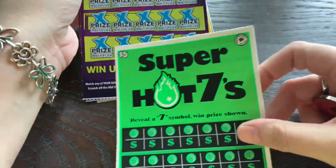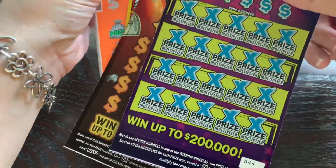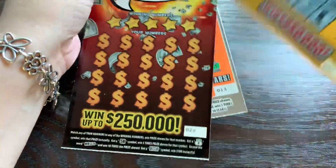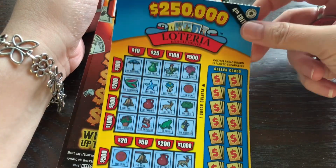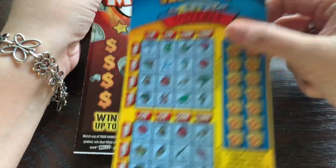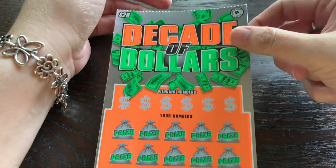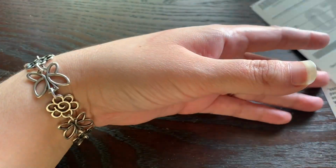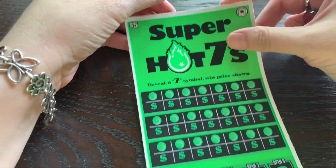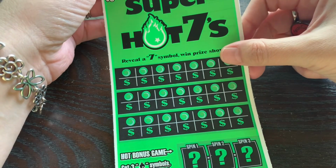So let me show you what we're gonna be dealing with today. This $5 super hot sevens is what we'll start with. I think after that, we'll do this extreme multiplier, see if we can actually find a multiplier. And then this super cool old school, and by old school, I mean the original symbols for the Loteria, which I like that they do in Washington. A $10 hello money, and then this $20 decade of dollars. So I think we'll knock them out in that order and hope now we can find ourselves a big, beautiful win. We're gonna start with the super hot sevens.